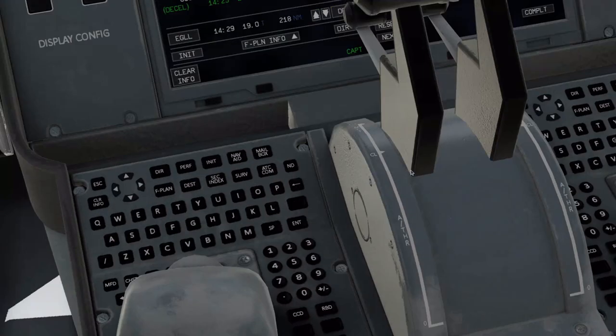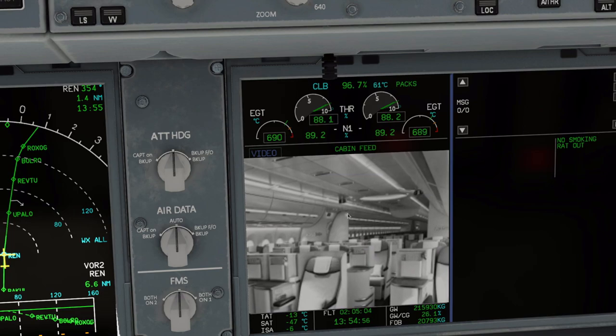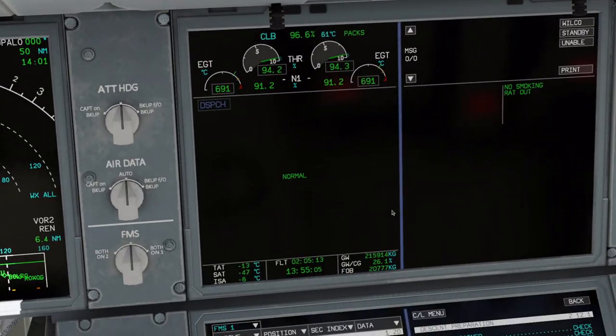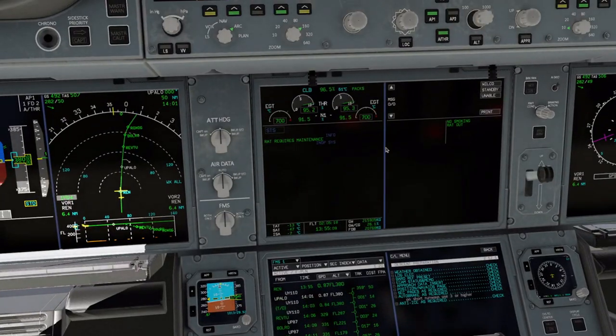If we have a look at video, you get a cheesy video of inside, which I don't think they actually have. Cabin feed, what are they, do they do anything else? No. What's dispatch? Normal, that's good. Normal is always good.